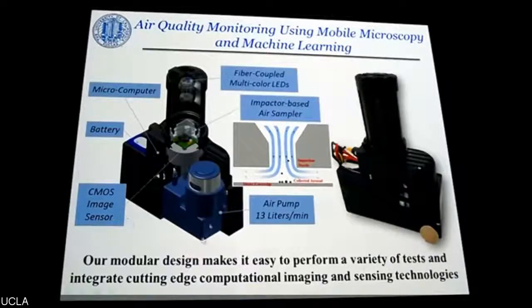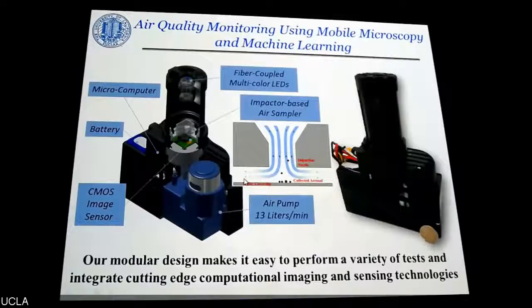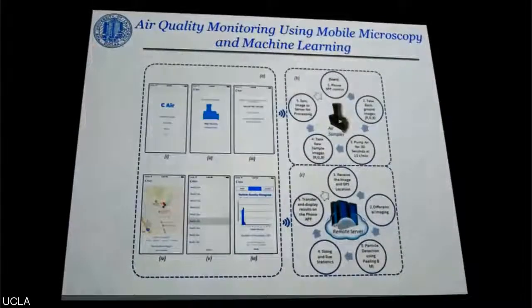very, very inexpensive device, which takes in air at a throughput of about 13 liters per minute and deposits all the contents of that onto a planar substrate. This planar substrate is then imaged with the lens-free microscope. The images are sent to a server, and then the server, within just a matter of a minute or so, gives back the count and the sizing histogram of what is captured at that point in time. This is based on machine learning.